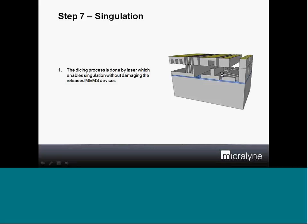Singulation is done, as I mentioned, by a dry process, which is laser dicing. Basically, it focuses down inside the silicon, and then rasters back and forth, going upwards through the silicon, creating a scribe line inside the silicon. At that point, the tape on which the wafer is sitting is stretched, and all the parts singulate. This is a great process. It doesn't damage the parts in any way, and for the most part is free of particles and problems like that.